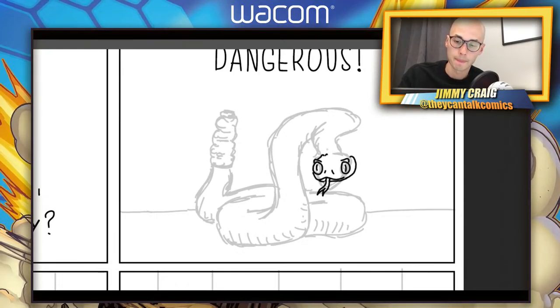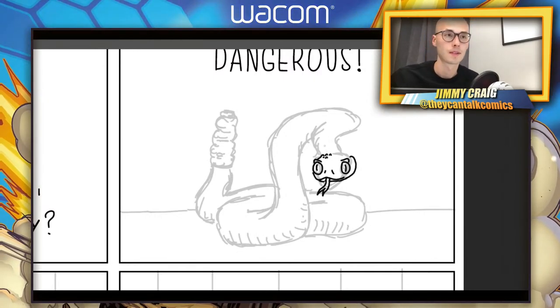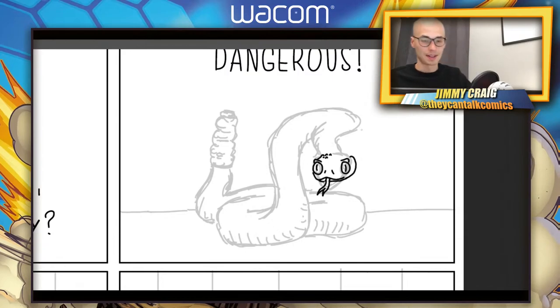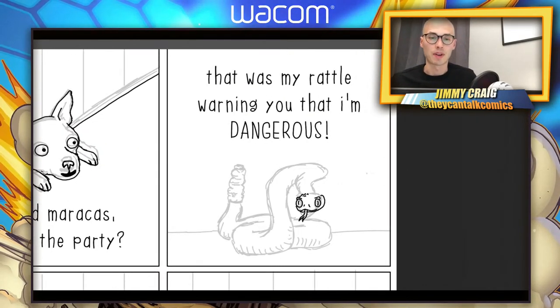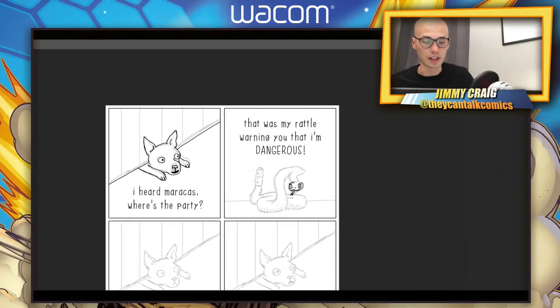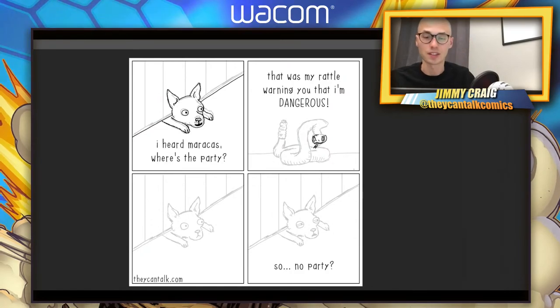The chat is liking what you did with the snake's tongue. Thanks, but he looks more evil. Good, because I think that's important to read this as my rattle warning that I'm dangerous. It's funnier for the dog to be unfazed by the danger of the snake, so the more dangerous the snake looks, the better.